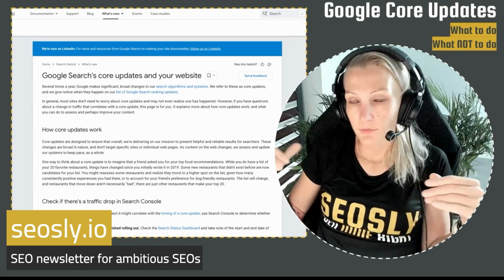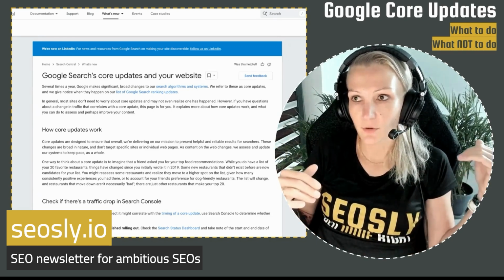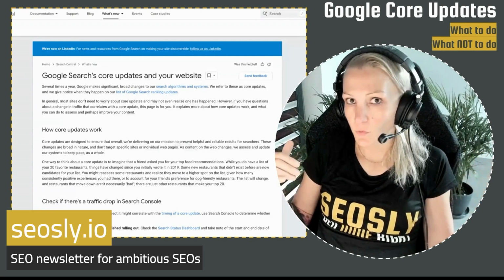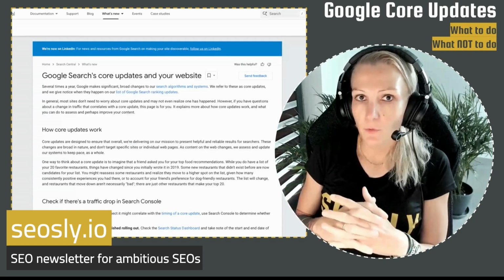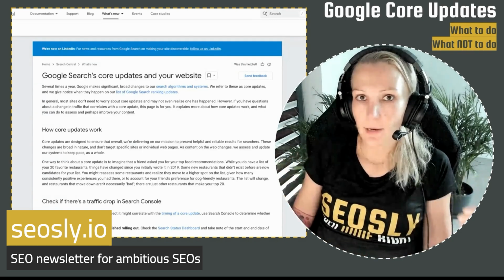There's on page. If you only do on page and you have never touched off page, you may want to take a look at that as well. So this is something you always have to keep in mind.